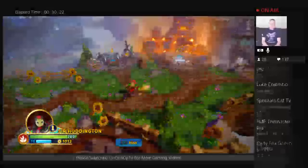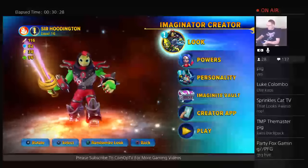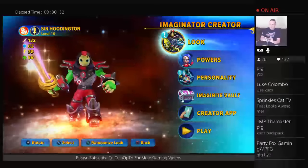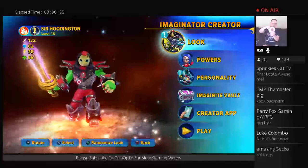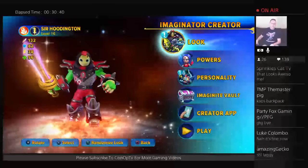Might have just been the racing, sorry. But alright, so there's a look at Sir Hoodington, level 16. Got the custom t-shirt, undead quick shot, we got the Sir Hoodington card there. So that's how I'm playing Sir Hoodington. I didn't make this, so.